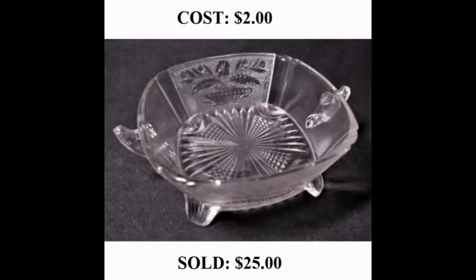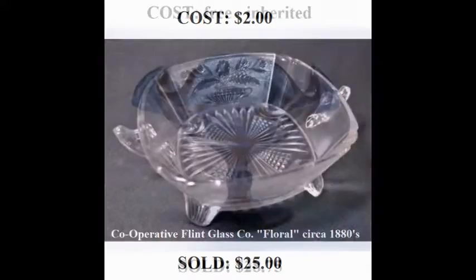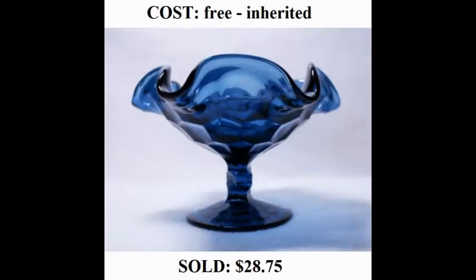Please? Thanks. This pretty little piece was made by Cooperative Flint Glass Company in the 1880s and was called their floral pattern. I sold this butter dish base for $25. Remember the Viking pattern from last week's discussion? This ruffled blue compote was made by Viking Glass Company.